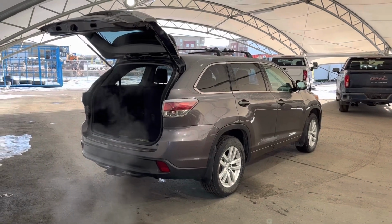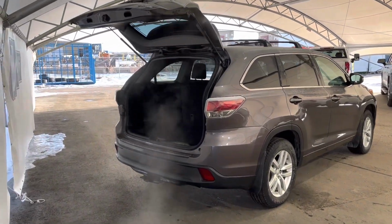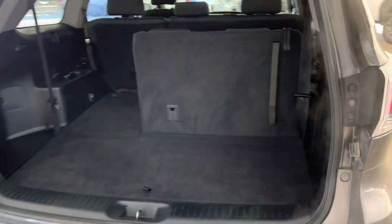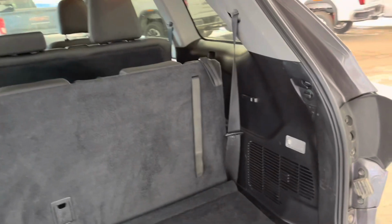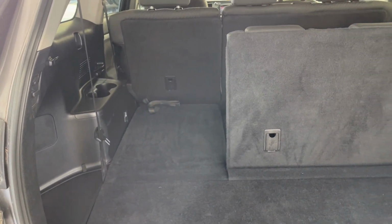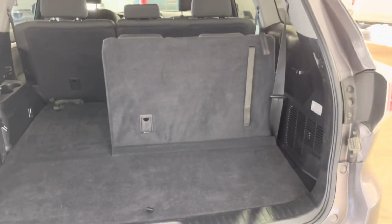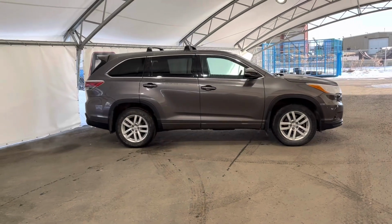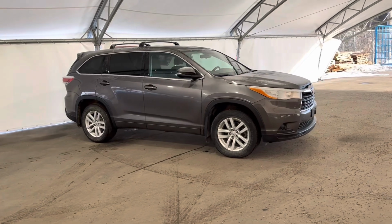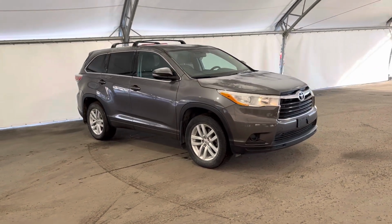Here we're looking at the lift gate and cargo area. Nice size trunk in here, but when the seats are folded down, we really have a nice amount of room there. Easily taking your bottles back to the depot or fitting all your hockey bags in here when that third row is folded. And that concludes this brief walk around of this pre-owned 2015 Toyota Highlander.